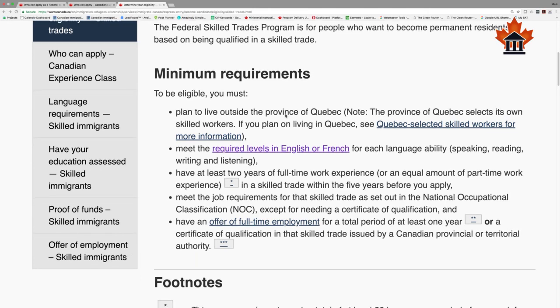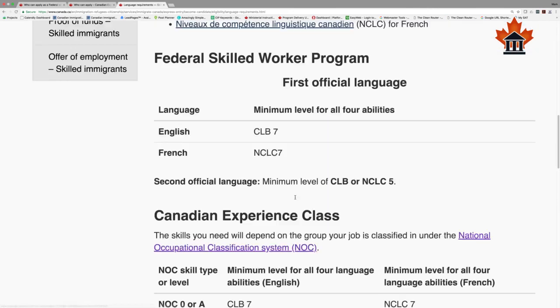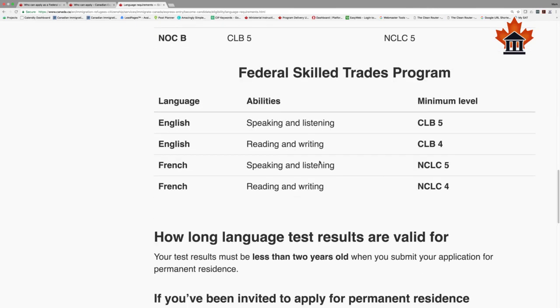So here are the minimum requirements. 1, you can't live in Quebec. So that's right off the bat. You're not eligible if you intend to live in Quebec. You must meet the required levels in English or French. So what are the language requirements? Well, let's click on here, and then we're going to scroll down to the Federal Skilled Trades Program. So you can see that it's even lower than the Canadian Experience Class in some cases.